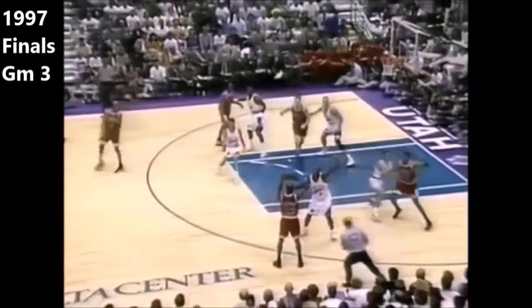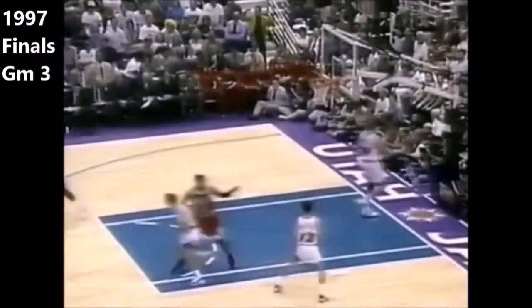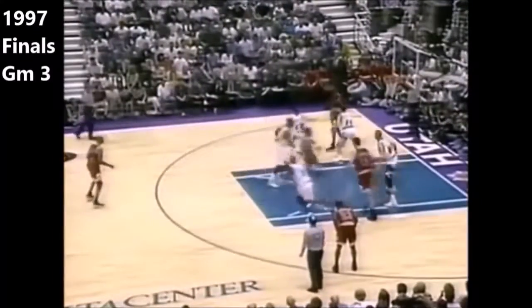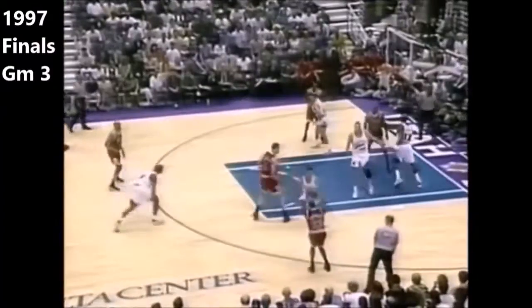And Jordan being played by Brian Russell. Fires over him for three. Not a single dribble on that entire possession. During the regular season, Utah 38-3 here at Delta Center. Second best home record in the NBA.